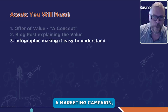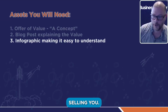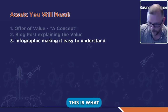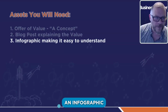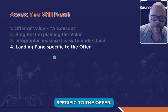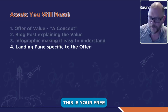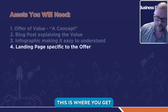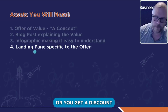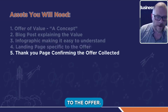If I was trying to sell you a marketing campaign, it would be pretty easy to tell you, this is what I'm selling you. I'm selling you this plan for this year. This is what we're going to do. Well, you need to have an infographic that makes it easy to understand. Then you have to have a landing page specific to the offer. This is not your contact us page. This is your free X page, right? This is where you get a free thing, or this is where you get a discount on this thing. So a landing page is specific to the offer.